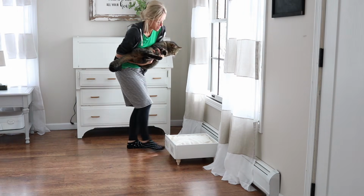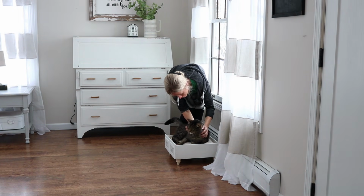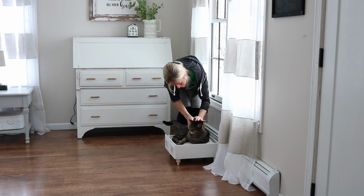So let's try the other guy here with the new bed. He actually barely fits in, guys. He's so big.